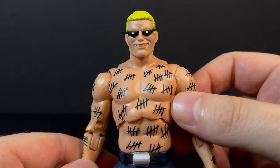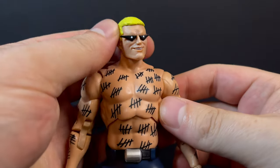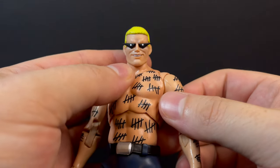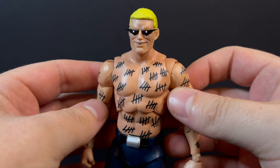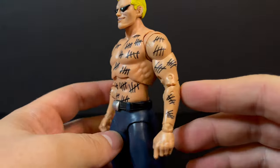Now, I will admit, does it really translate to plastic form? Not really, but the head sculpt is pretty good utilizing it, and I'm a big fan of this, so I'm biased. So I'm definitely digging it. I like the way the head portrait is. I think in terms of translating that weird artwork, they've done it.